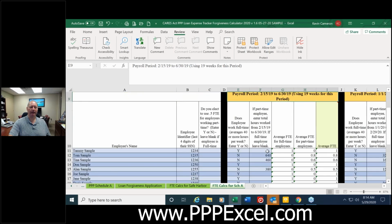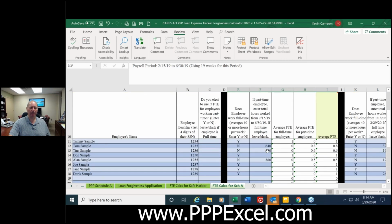And again, all the calculations are essentially the same. The only difference is you put in the total number of hours for that period and the system automatically calculates your FTE. If you chose to elect the 0.5 FTE for a part-time person, you can see again, it just automatically calculates it for you. So no big issue as far as that's concerned.